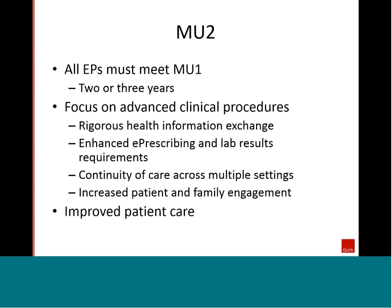Stage 2, like I said, professionals must meet meaningful use for at least 2 years. In some instances, this would be 3. Stage 2 is focused more on advancing clinical procedures, and so there's a lot of emphasis on health information exchange, as well as e-prescribing and lab results requirements, and as a matter of fact, also diagnostic results. Continuity of care across multiple settings, which is a very common refrain that you hear in patient-centered medical home, is an integral part of meaningful use too, and also increasing patient and family engagement. So the ultimate objective of this stage is to improve patient care.